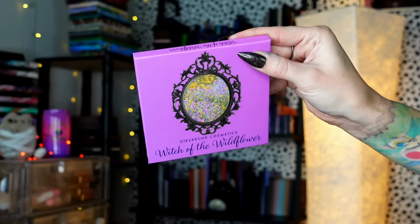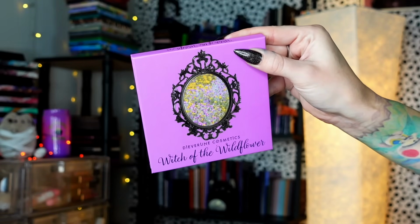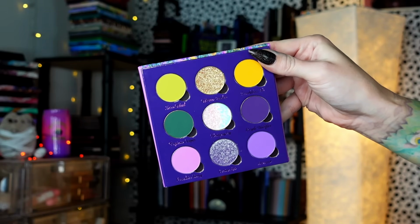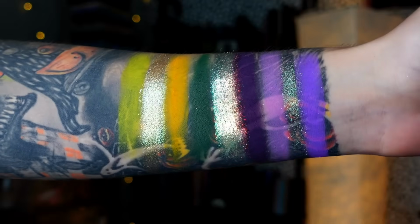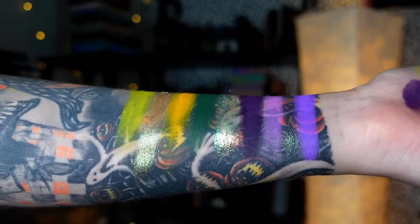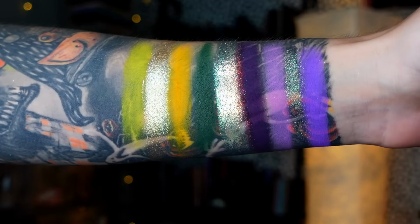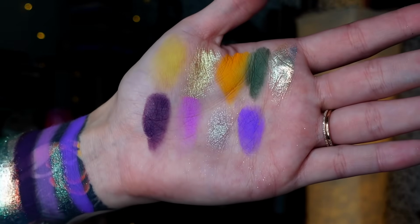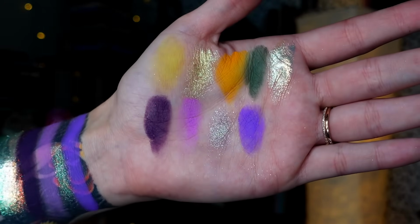It's so, so cool. And then we have the two palettes. I feel like they stand on their own so well, but they also could mix and match beautifully. I'm very excited about them. The Witch of the Wildflower is just a yummy, colorful, garden-esque sort of palette. I feel like it's also pseudo Beetlejuice a little bit. Really pretty glossy gleaming shimmers, really nice mattes. I feel like they've definitely stepped up their formula as time has gone on, and this is a really, really fun one. I've really enjoyed it.